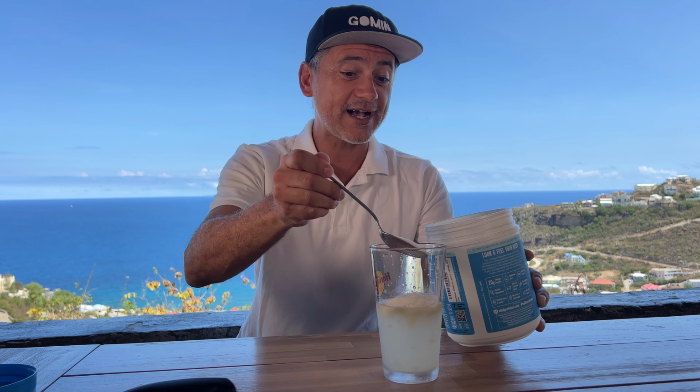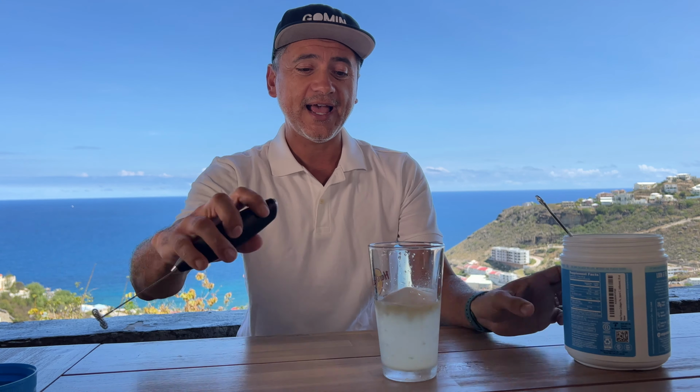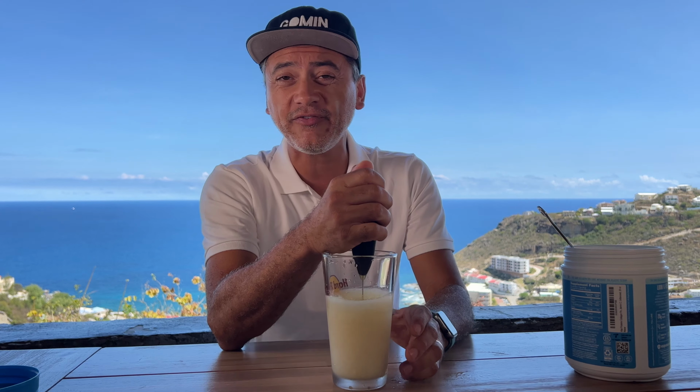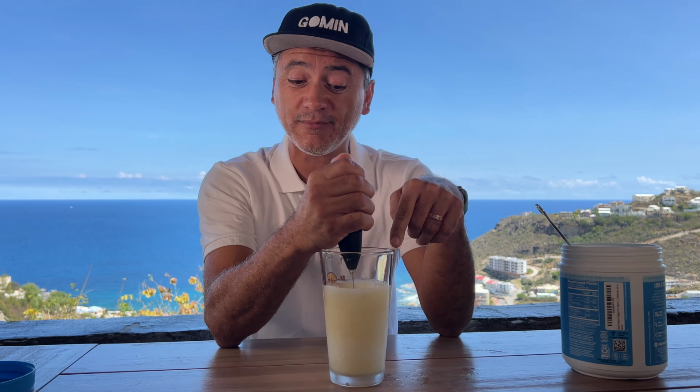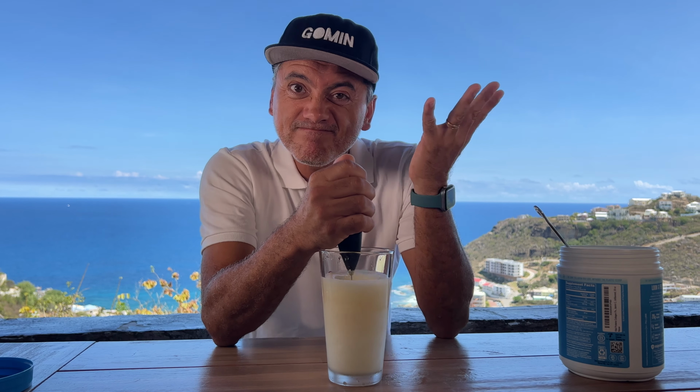And this is the actual serving. It's 3 of these. And I just put it in some lemonade, and I'm gonna mix it up. Usually every morning I put it in coffee. You don't taste it at all. I'm gonna be tasting it in lemonade for the first time. We'll see what it tastes like, if it's actually okay.